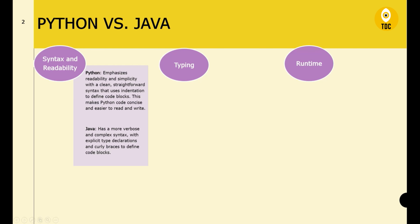Okay. And next, let us take typing as an example. When we compare typing in Python and Java, Python is dynamically typed, meaning variable types are determined at runtime, allowing great flexibility for developers. For example, in Python you can just write a equal to 100, right? If you want to write the same in Java, you have to mention what data type you want, right?